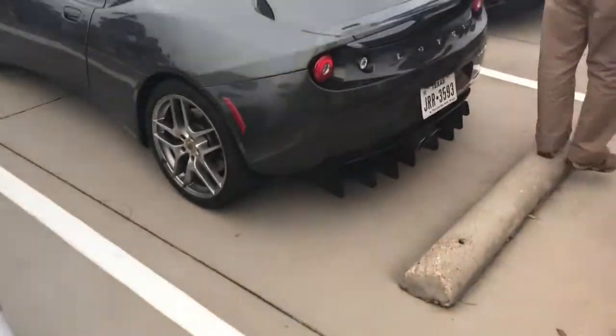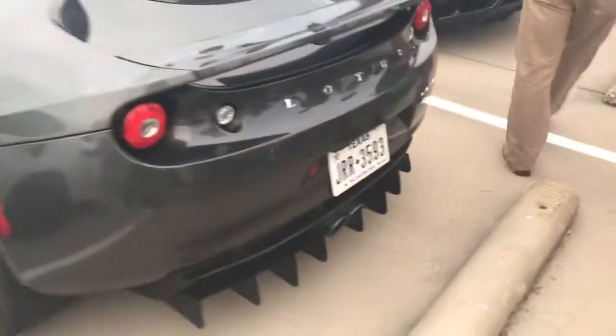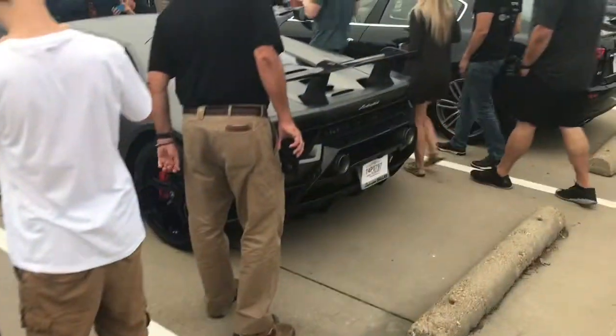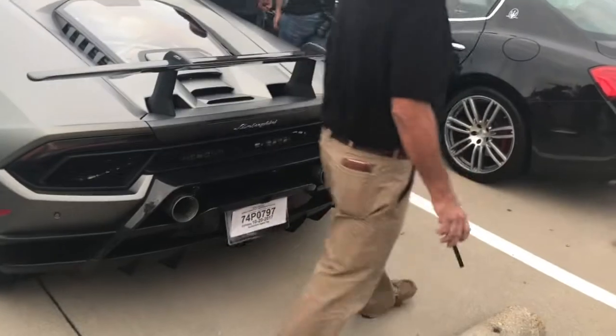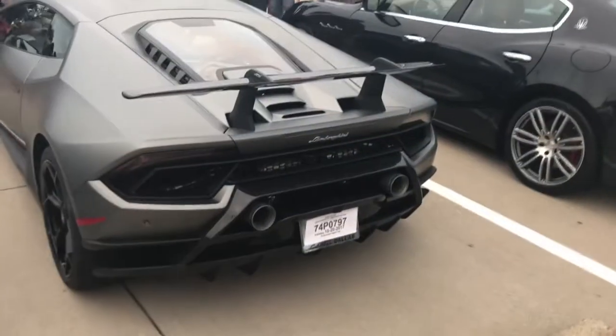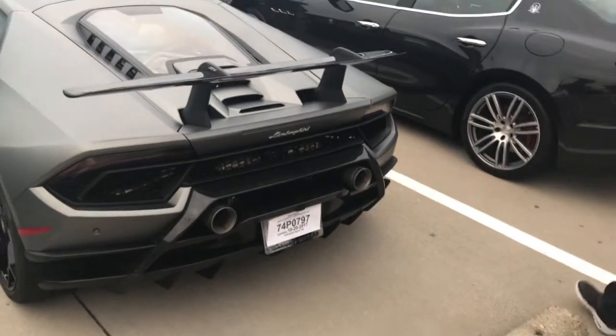Something to show you. We have a Lotus Evora right here, but we do have a Huracan Performante. What was the Nürburgring time? Like part of the event. Yeah, it was 6:53, right, on the Nürburgring? 6:52 maybe. 6:52.